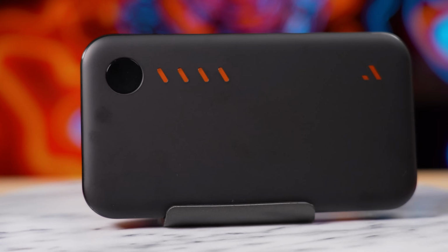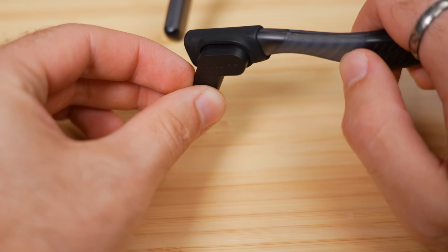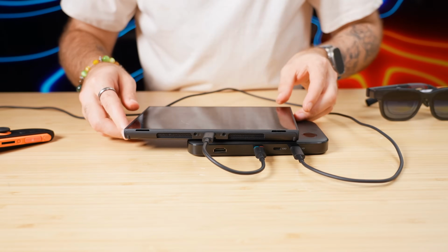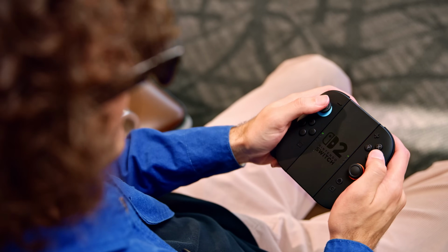With the VITURE Pro mobile dock, you simply plug in your Switch 2 into the dock, you plug your glasses into the dock as well, and then you have a 152-inch screen with glorious brightness and all of the massive gameplay that you could possibly want.